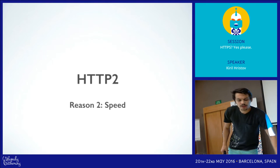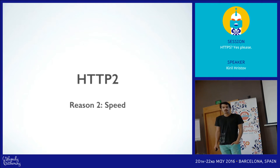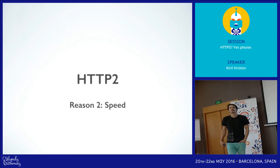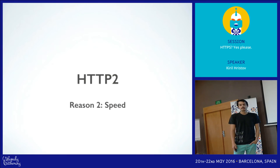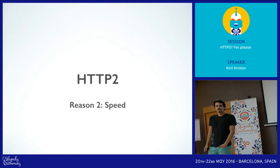Now we're going to get into some of the added benefits that I was mentioning in the beginning. The second reason to use SSL on your sites is speed. HTTP 2 is an update to the HTTP protocol. It's the first one in 11 years or something, which in web years is a lot of time. Dog years, cat years, whatever years, it's a lot of time.